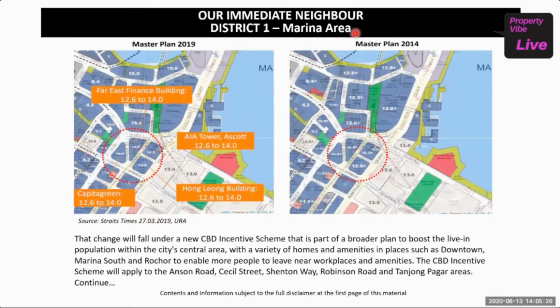For those who are wondering why suddenly the government decides to increase plot ratio and all this, for the longest time, we have been advocating decentralization. Because at a certain point of time in Singapore, our Shenton Way, our CBD area, has become too congested. So the government came up with the idea of decentralizing. So what we did was we built a new region. We built quite a few regional centers, like for example, our Tampines Regional Center, Woodlands Regional Center, and even our Jurong, they call it the second CBD.